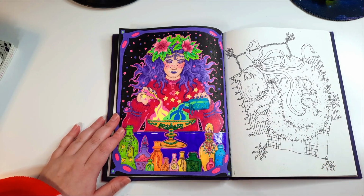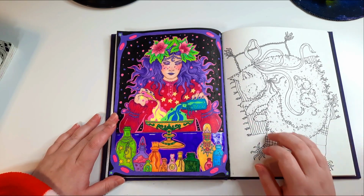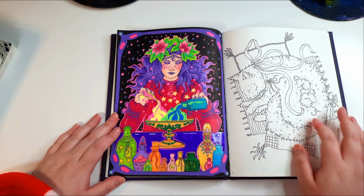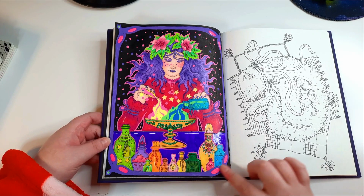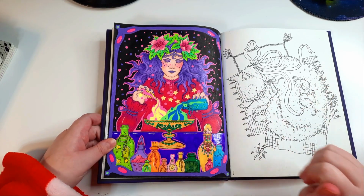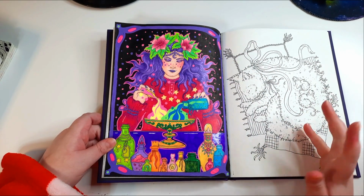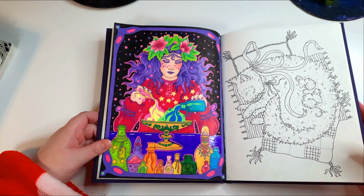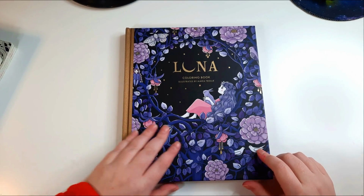It's like she was doing a weekly stash of potions, and I just really liked it. I love the purple border as well. I love the purple hair, and I love the contrast between the green flowers and the purple. I just really like it, and I do like witches. Next is Luna from Maria Trolley.